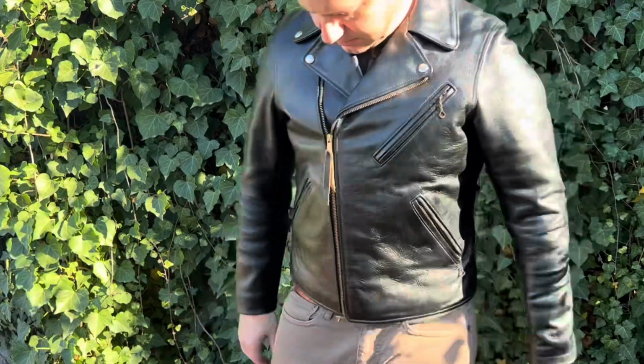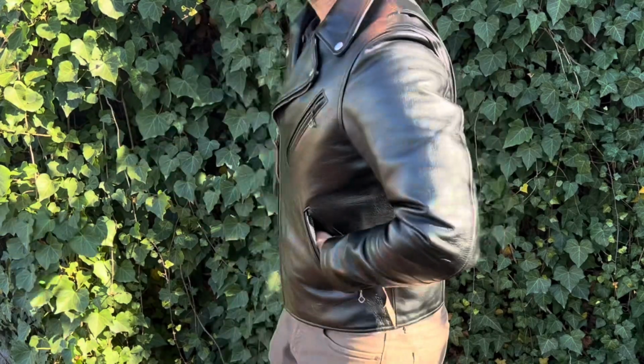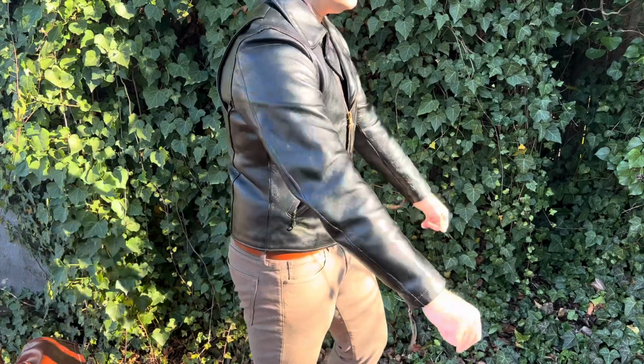There's no belt here, similar to the Hooch Hauler, though not identical. I could get into the weeds and start comparing them, but for the sake of this video, very excited about this one. I didn't think I'd be a black leather jacket guy, but when I put it on and looked at myself in it, I'm like, maybe I could do a black leather jacket. Let me know in the comments if you think my pasty white skin can pull off a black leather jacket like this. Maybe I can.